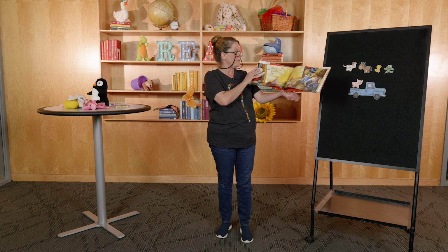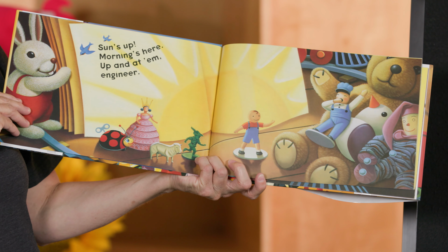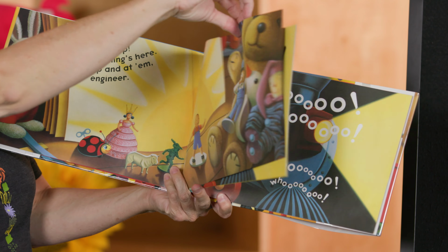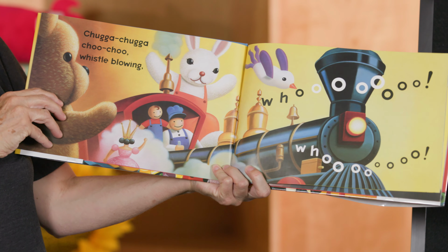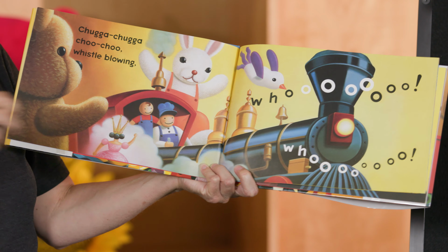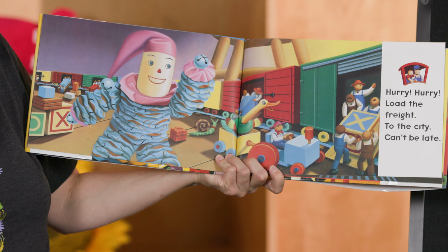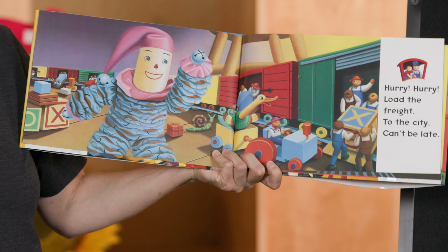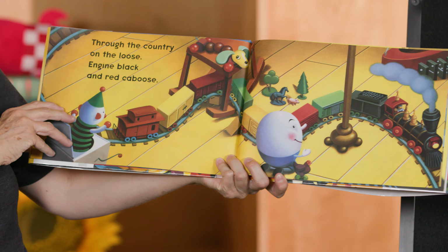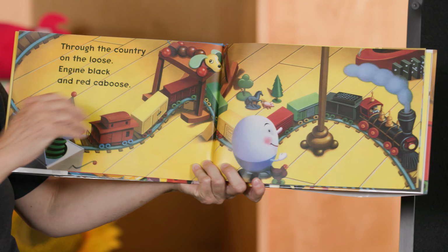Chugga Chugga Choo Choo. Sun's up. Morning's here. Up and at 'em. Engineer. Look at our engineer. He's waking up. Chugga chugga choo choo, whistle blowing, woo woo. Oh, our train, it's so much fun. Hurry, hurry, load the freight to the city, can't be late. Look at our freight, it looks like it's toys. Through the country, on the loose, engine black and red caboose.